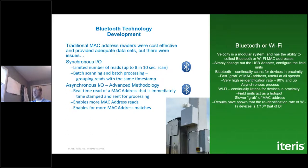Coupling this with consistent advertising and fast sensing, Bluetooth has a very high re-identification rate of about 90%. More matches means more data. This isn't to say Wi-Fi doesn't have its advantages. Wi-Fi devices are definitely more prominent and are more often constantly advertising their MAC addresses.